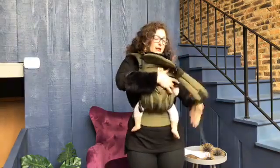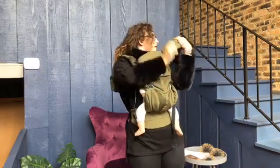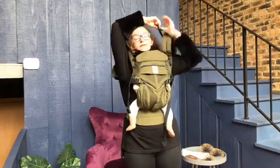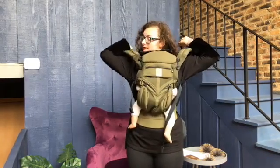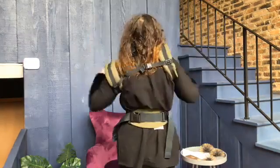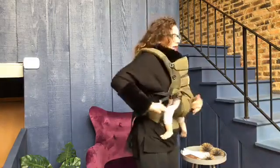Now this carrier right now is on the most narrow seat setting because it's positioned for a newborn. As baby gets older, you would widen the waist to fit them. And what I'm doing is I'm just going in back, flipping, and then I'm adjusting my straps on the side.